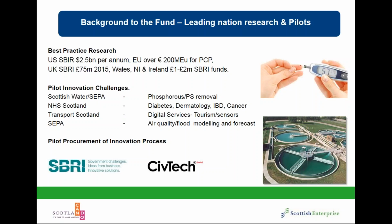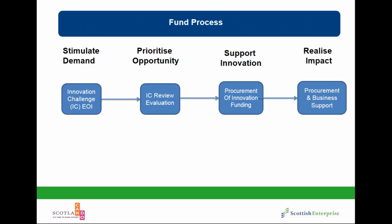And as I say, we've been running the 30k 6-month projects with SBRI, but equally, they're starting to run projects up to 50k for phase 1 and up to 200k for phase 2 for each winning bid. So there's a wide variety of approach there, and a really flexible tool to address your innovation challenges.